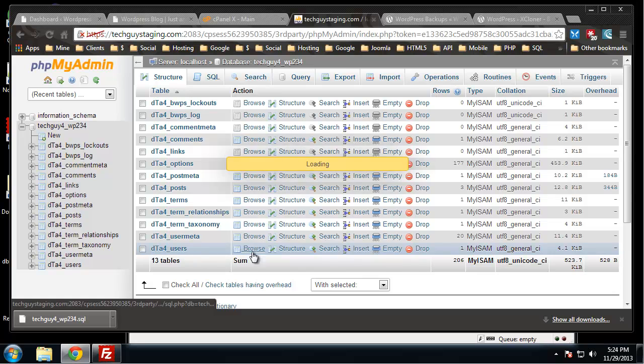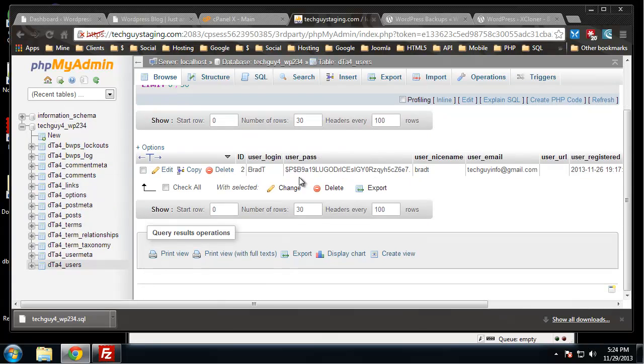Okay, so if we click on users, we only have one user on this site, but if you have a social network type site, you'll have a bunch of users, and it holds things like the ID, the login, the password encrypted, the nickname, user email, things like that, the date that I registered. So we need all these tables.